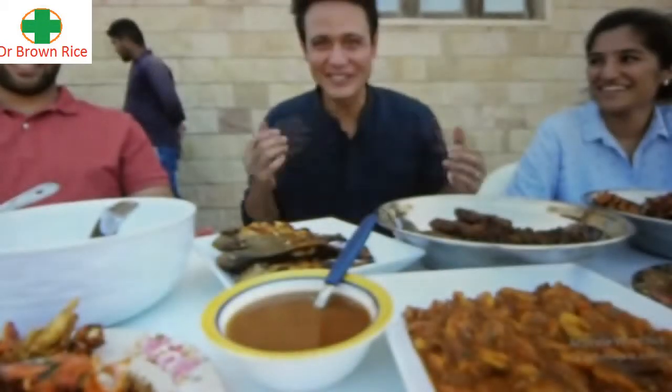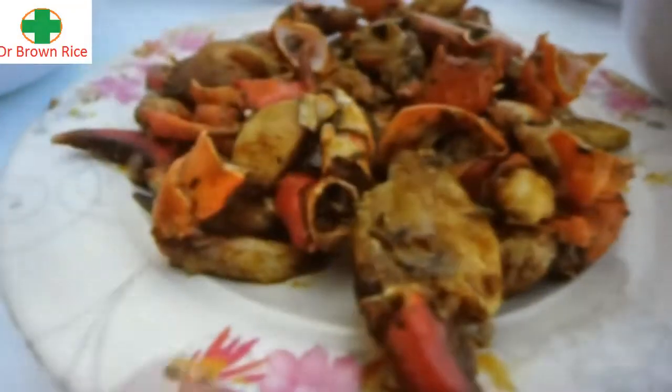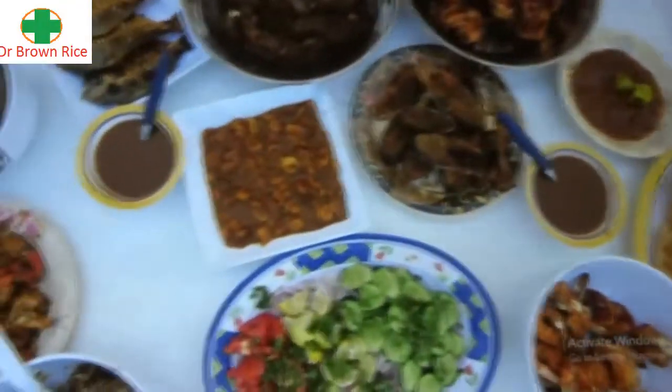Thank you so much for hosting us and for putting together, organizing this, and for inviting us to their beach house, and for the chefs for preparing all this.